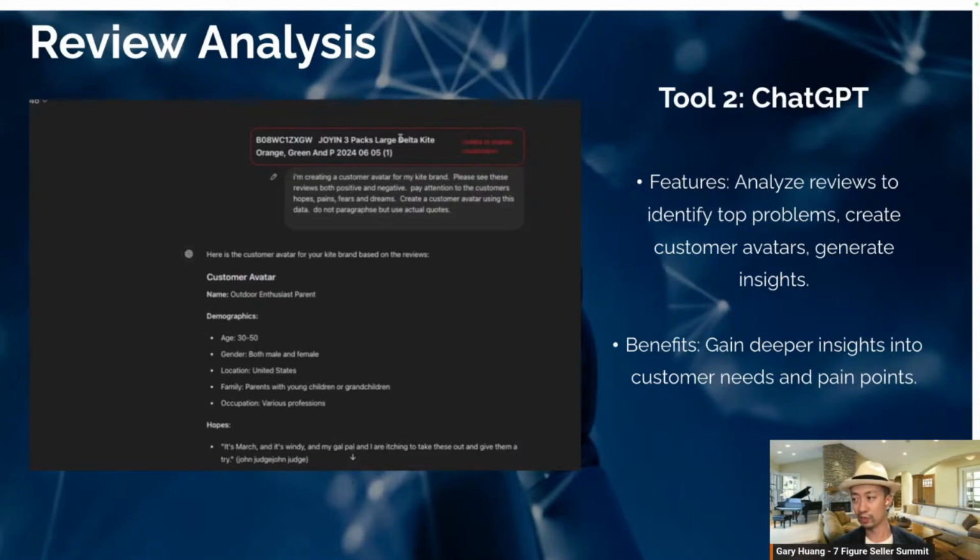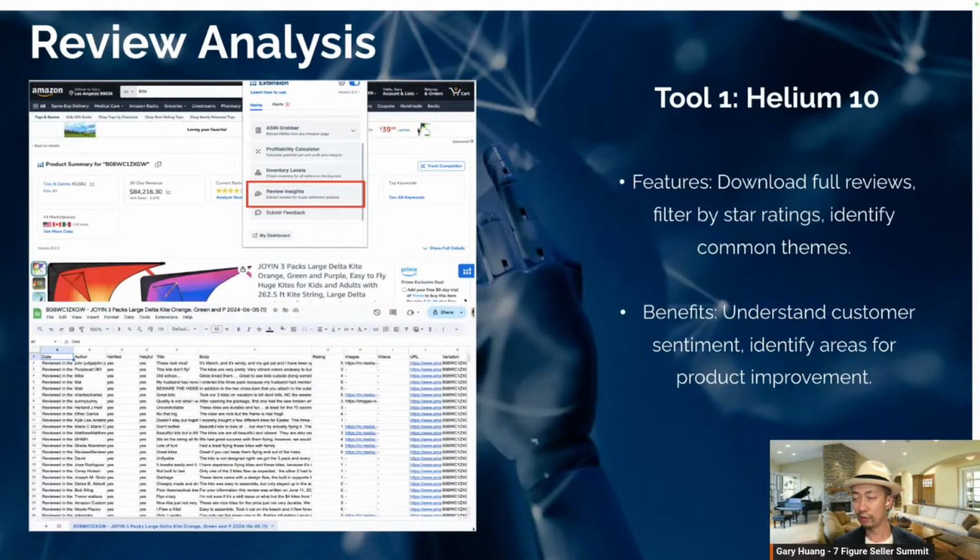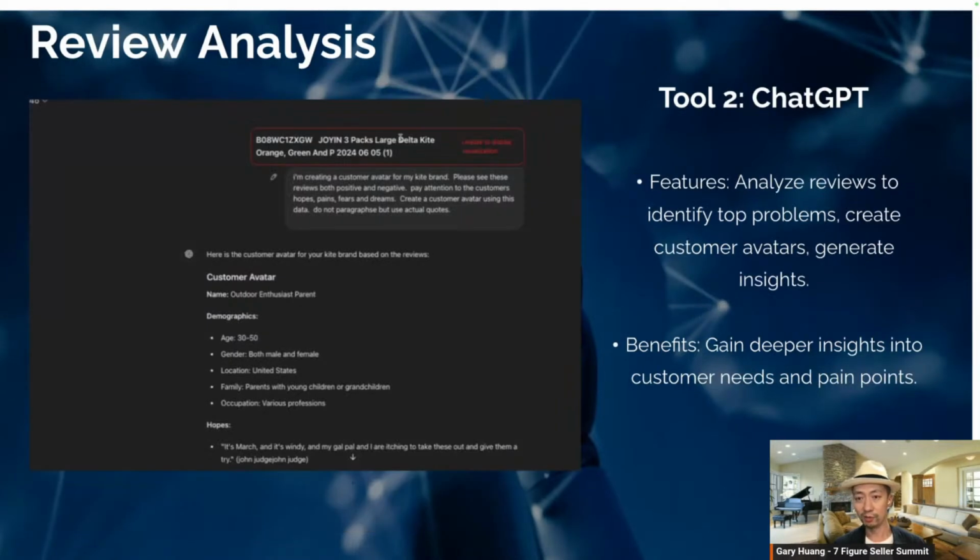So the first tool is Helium 10 to download all of your review insights, so you can get the full reviews, and that's where the super valuable information is, guys, because you can look at all of the competitors' weaknesses, all of their problems. And then tool 2, you use ChatGPT to analyze the reviews. It can go through a spreadsheet with 1,000 reviews in just like a minute. It can tell you all of the top problems. So if you want to do product development, it's so fast.